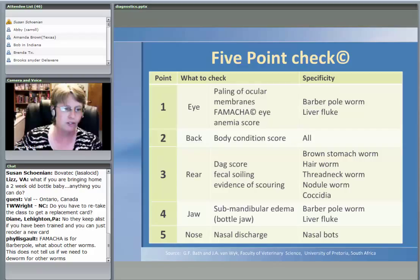Keep in mind the barber pole worm actually is more likely to constipate them than it is to cause them scouring. But generally speaking, even if they're mostly barber pole worm, they still usually do have a mix of some other parasites. The jaw or bottle jaw is indicative of barber pole worm, but also liver flukes. In fact, you can Google liver fluke and see a picture and you'd swear that's barber pole worm, but it's liver fluke.